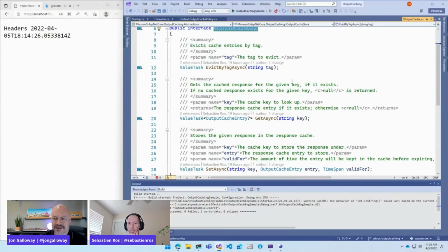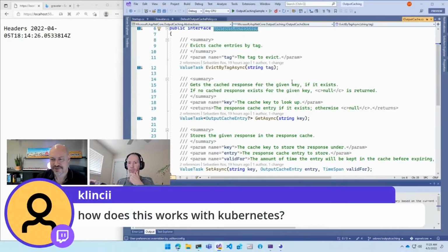So it's worth talking about something like Kubernetes. Let me try and see if I can answer it. You can correct me if I'm wrong here. When you're talking about Kubernetes, you're going to have multiple microservices, different things, and this is going to be in the web tier. So one of your services is going to be your web tier, and that's where you'd implement this.